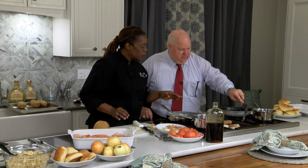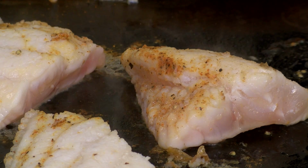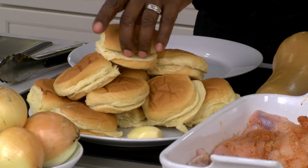We're going to let those go for a little bit. But look how those are cooking up. Yes, they're plumping up very nicely. Give us some more color on there. Okay. And while that's going, our potatoes are baked, and we're going to say twice cooked potatoes because they were baked and now they're in the skillet. We're going to take our buns.